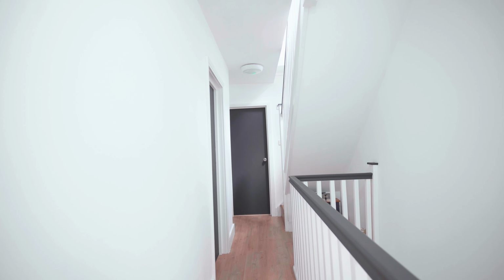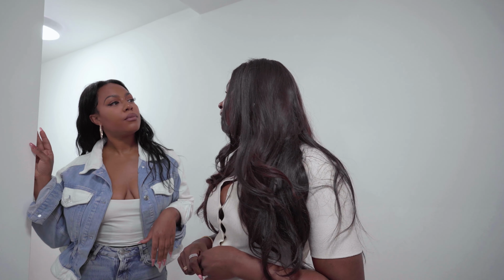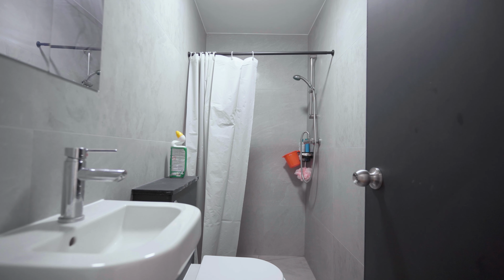It was freshly refurbished before I picked it up. Perfect. Yeah, turnkey. So I just had to furnish the place. Didn't need to do any structural work, flooring or walls or anything. Okay, perfect. So, shower. Yeah, so this is the shower for the ground floor.